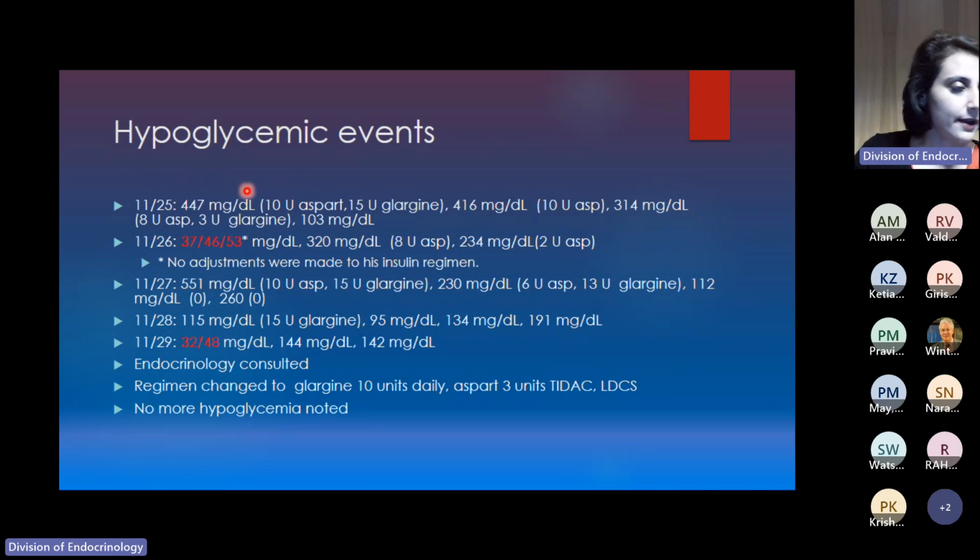Now, what happened on the day prior to the event? As you can see, his sugars went up to 400 because he was eating better. He got 10 units of aspart, 15 units of glargine, and his next reading was 416 pre-lunch. Then he got another 10 units of aspart as reaction to the sugars of 416. Then his next reading was 314. Another 8 units of aspart were given, 3 units of glargine, and then at bedtime he was 103.